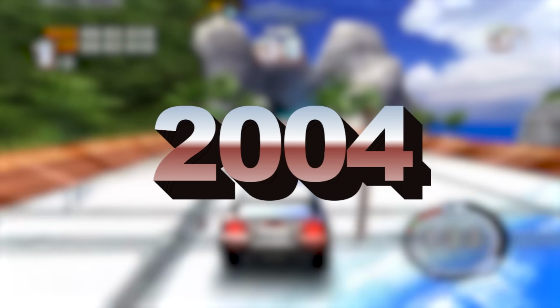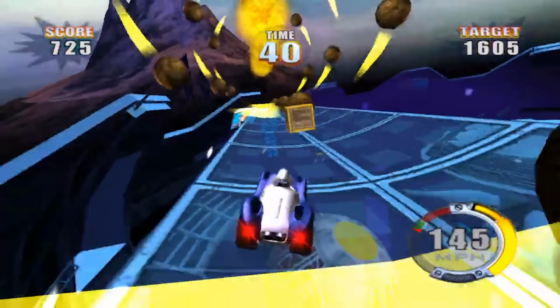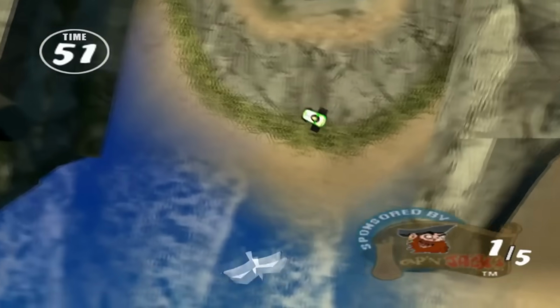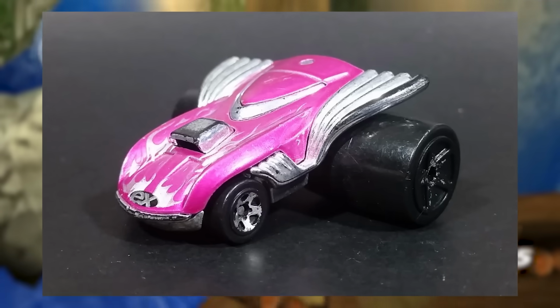Next year in 2004, Hot Wheels Stunt Track Challenge released for the PS2, Xbox, and PC. It's got 28 different cars and 6 episodes with different stunt challenges and minigames. In one of the minigames, you can drive as a Fatback's car, which is the single only appearance of a Fatbacks in any video game. If you don't know, Fatbacks are a line of cars that got instantly cancelled because almost no one actually bought them, so now they're really rare.